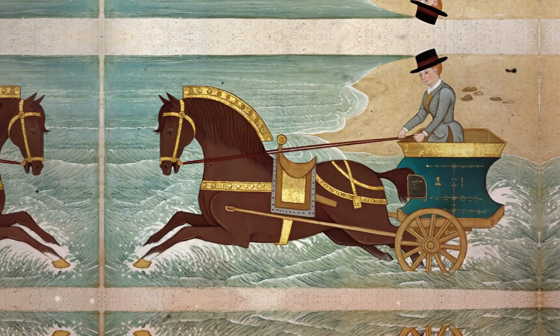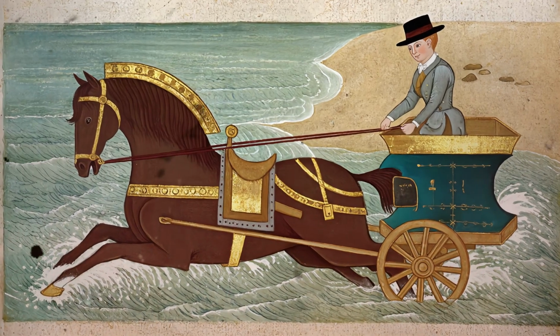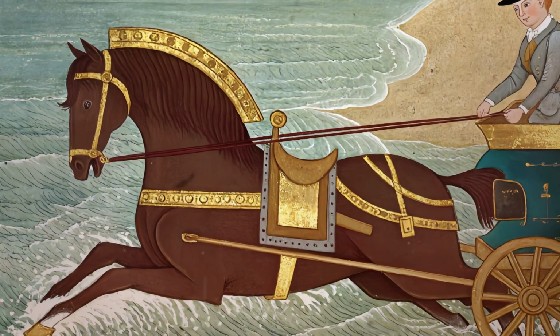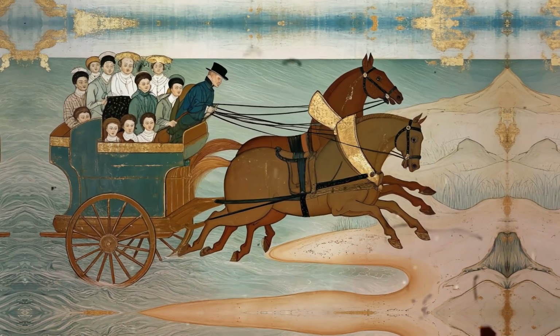For many Victorians, a trip to the seaside was a novel and exciting experience. It was an escape from the smoky, crowded cities, a chance to breathe in the supposedly health-giving sea air, and an opportunity to partake in the increasingly fashionable and medically endorsed practice of sea bathing.